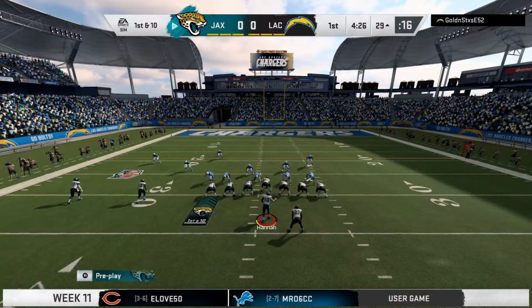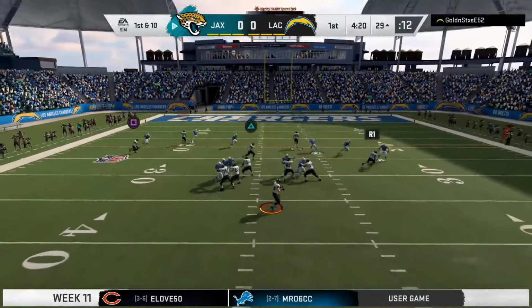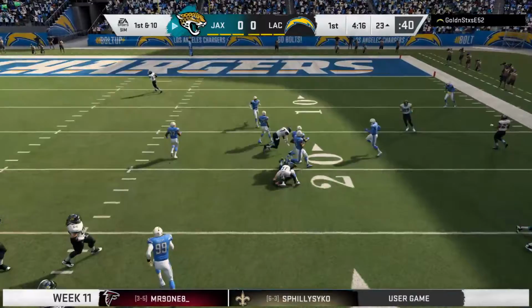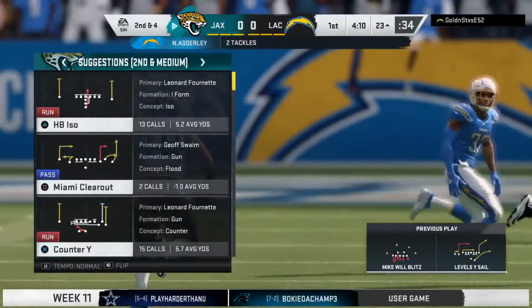Pilot, 64, weak. On first down, Hannah flushed out right. He's going to take off with it. And he'll avoid the tackle there with a slide. The improv on the scramble there gets him 6, and it'll be 2nd down.